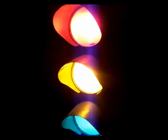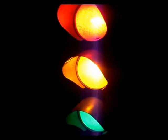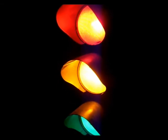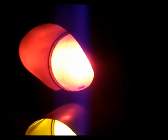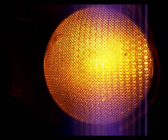Alright, I'm back. And this is the traffic light as it is when I plugged it in. Notice that the red light has more of an orange tint to it, let the camera adjust. Notice how the red light has more of an orangish tint to it. Here's the amber light as it is in full beauty. And here's the green light, which I've told you has more of a blue tint to it.